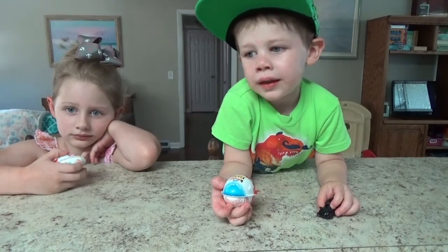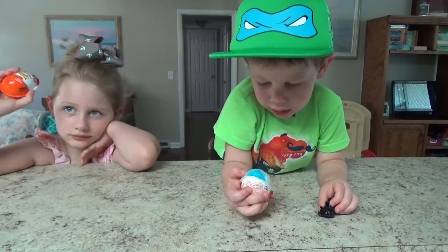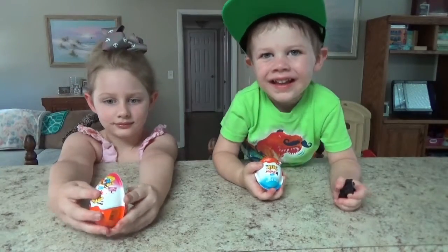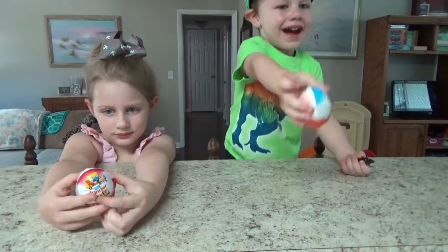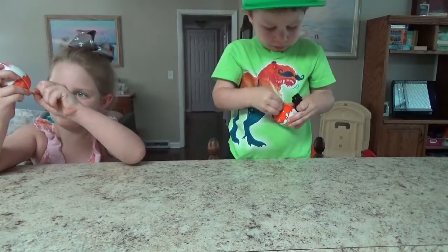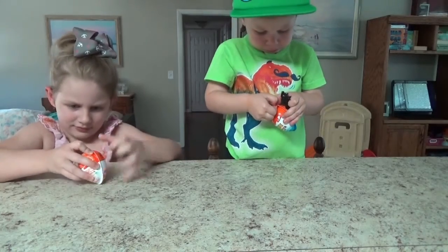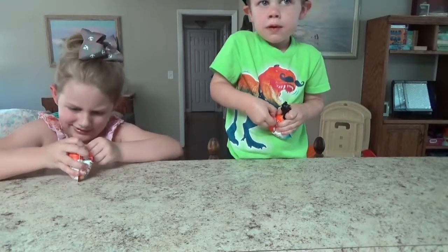Today, Taylor and Levi are gonna be both opening two Kinder eggs apiece. And they're super excited because we've never had these before. Okay, so Taylor's gonna go ahead and open hers. And Levi too, apparently. You need help? No.